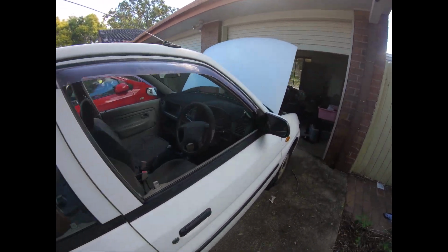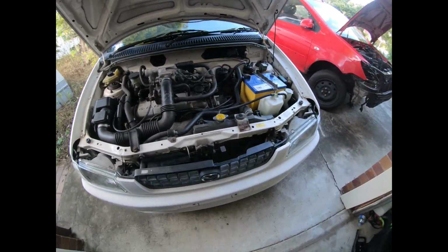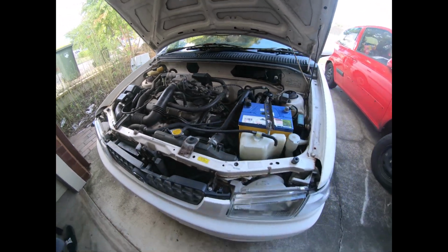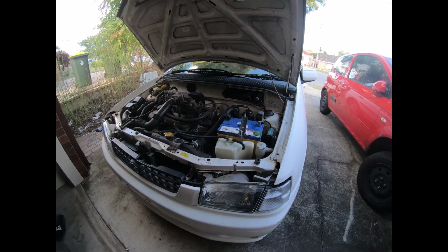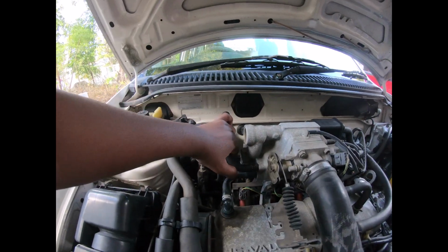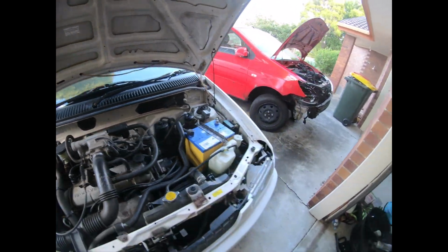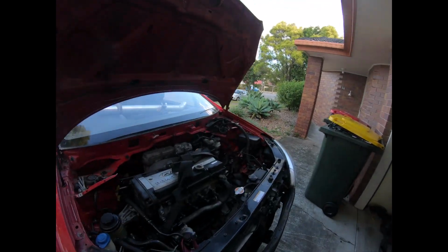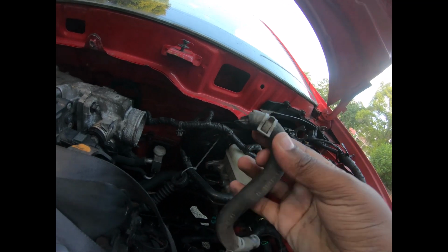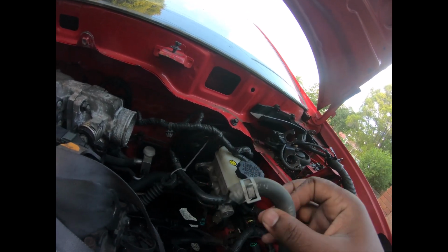So this one, we drove it home a little while ago. We've had issues with it, like idling and taking off. But that was mainly because this hose was ripped. This one's out of the Mazda 121. The old one, I'll try and show you the old one. I'll put it back on there so water doesn't get into my booster. But this is the old one. As you can see, it's not the best.